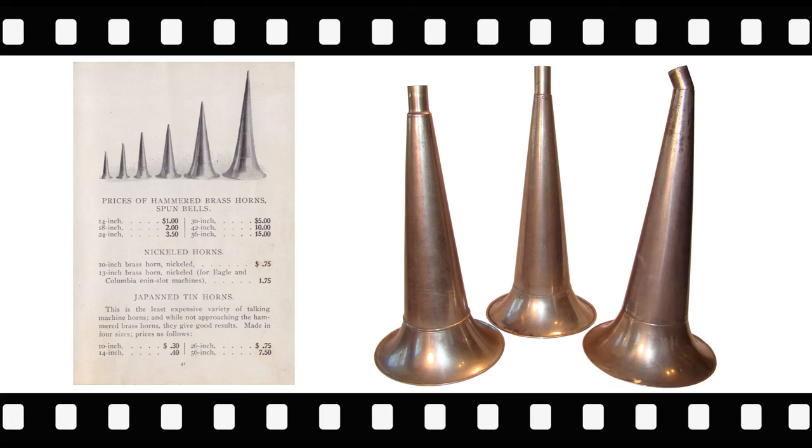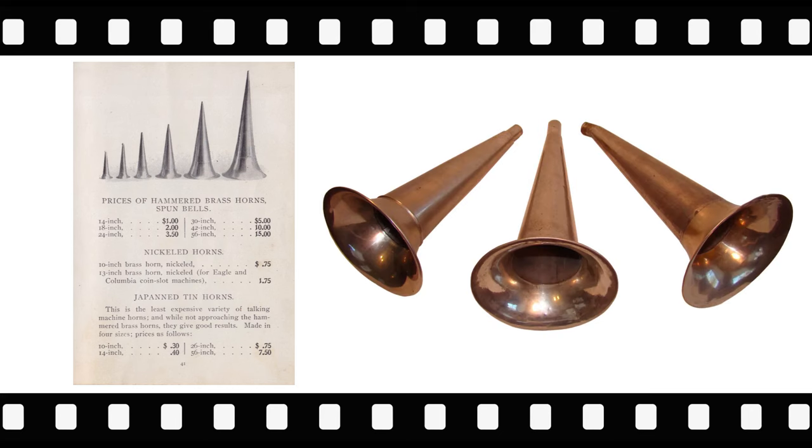The third version is similar to the second version but with an angled sleeve end to change the tilt of the horn. These horns were supplied with smaller Columbia phonographs such as the Q, Eagle, and AA.